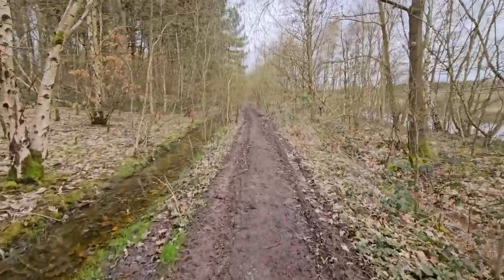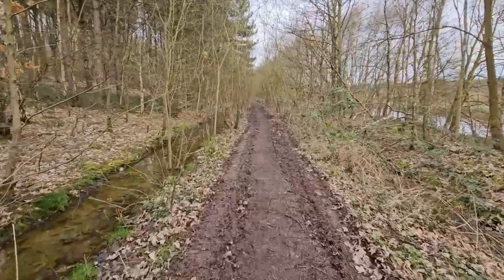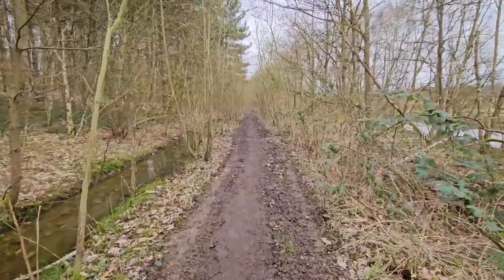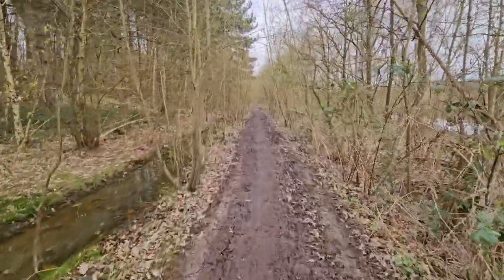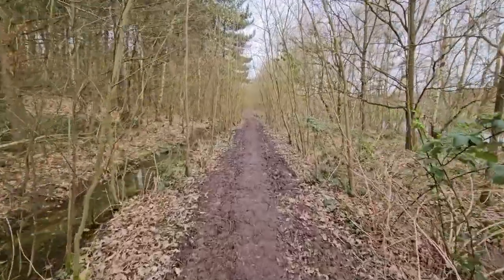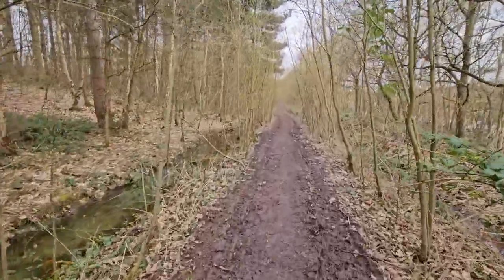I was going to do it in probably 2 stages, but I couldn't get parked, couldn't find my way down to the lock because the road seemed to be blocked in both directions. They're building some luxury houses down there and it was all pretty chaotic.